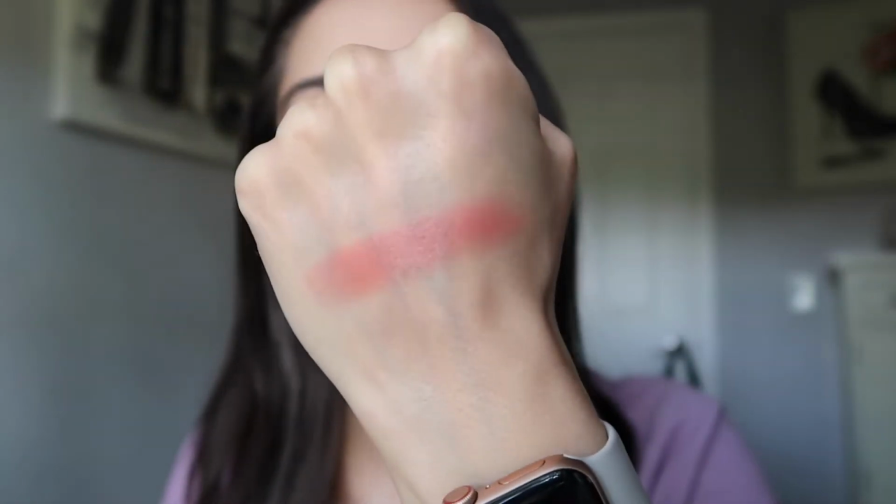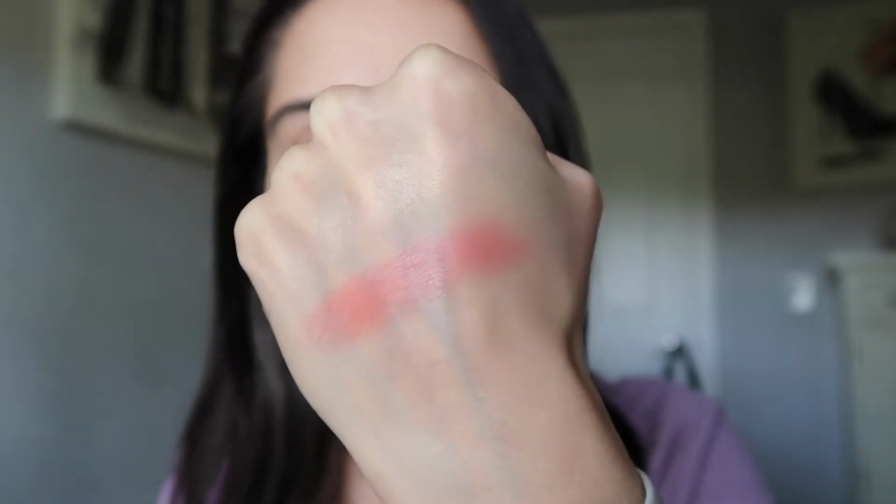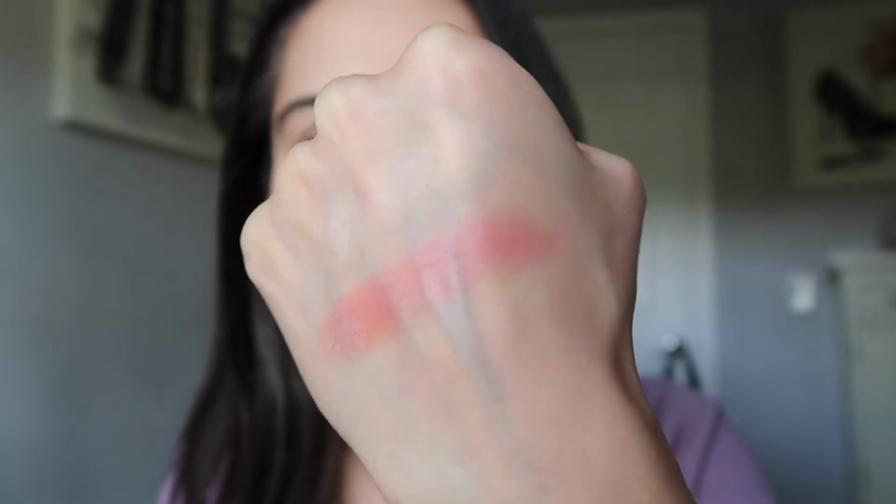It does have a soft luminosity. It doesn't have any shimmers at all, or glitter or particles of any sort. It literally has just a sheen, which you guys know I hate illuminating blushes because they accentuate my large pores. I have combination oily skin, but this is really nice. You guys see that sheen? There's no glitter or sparkles or even micro glitters of any type. It's just a very soft glow, just like the box says. So I'm really excited to try this one.